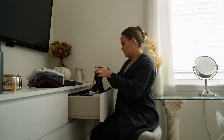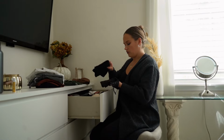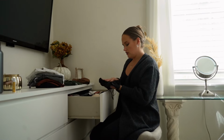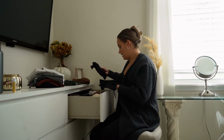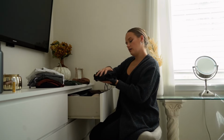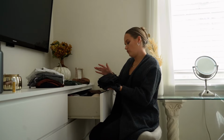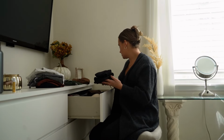I'll go through my tank tops, and I have some tube tops in here too. I have two black ones, but they're kind of different texture. I think I'll keep both for now. Black tank top. This is a black athletic kind of racer back tank, which I never wear, but also kind of feel like it's good to have just in case.